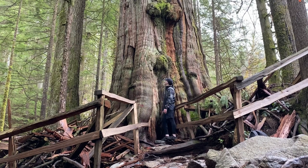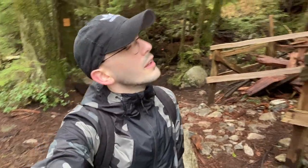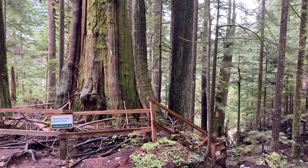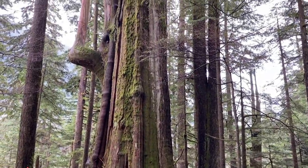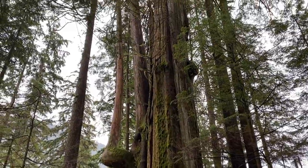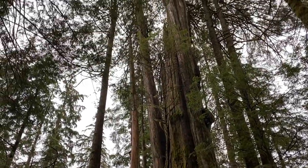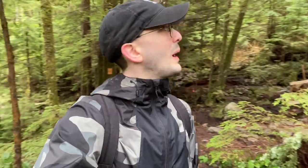What always blows my mind, and honestly kind of makes me sad, is that the coastal rainforests around Vancouver used to be filled with trees like these. Like, trees this size were the norm, but then they just clear cut them all. It's just crazy to think that a century ago or a couple centuries ago, you could have walked through these forests that I'm walking through now, and all the trees would have been that size. So that's kind of crazy to think about.